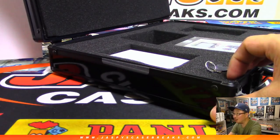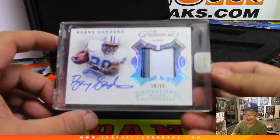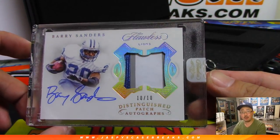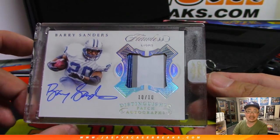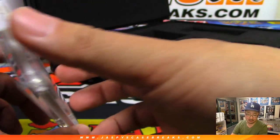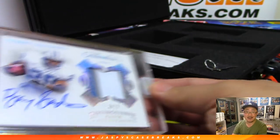It's old school, and it's a nice one. It's for Lenny and the Lions, 10 out of 10, three-color relic, and Barry Sanders on-card autograph, distinguished patch auto. Lenny and the Lions. There you go, man. And what a way to end it.